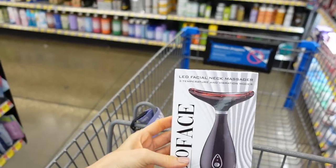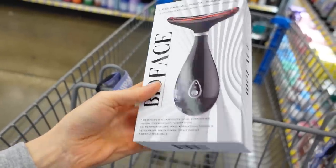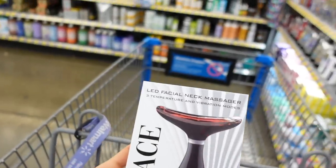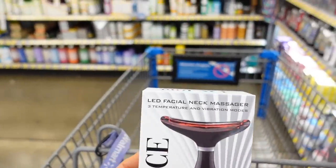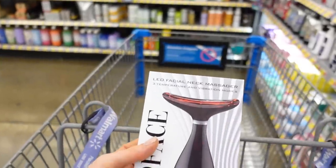BioFace LED Facial Neck Massager. 3 temperatures and vibration modes. Restores elasticity and firmness. What is this? Is this a gyrating red light device? I would comment on this, but I have no idea what it does, like what it's using. It says LED facial neck massager, and it looks like it's red, so I'm guessing it's red light.